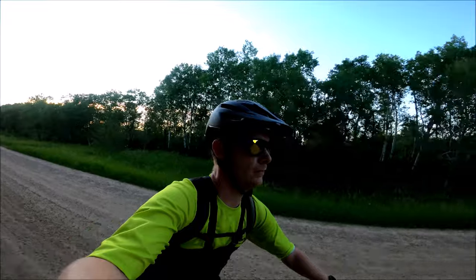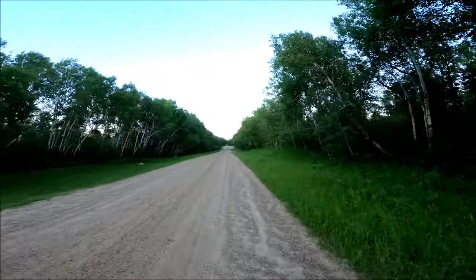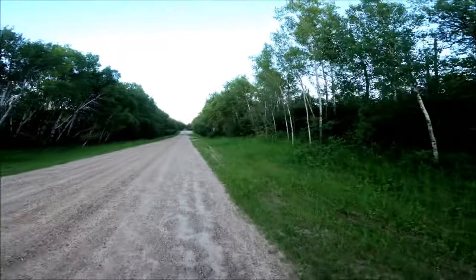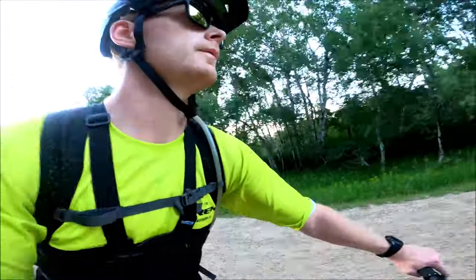Okay, we are at the trailhead. Surprisingly enough, there is no one here. Gorgeous evening, very surprising. So we're going to go in, do a short ride, and then we'll check back in about that Trek Century Challenge.